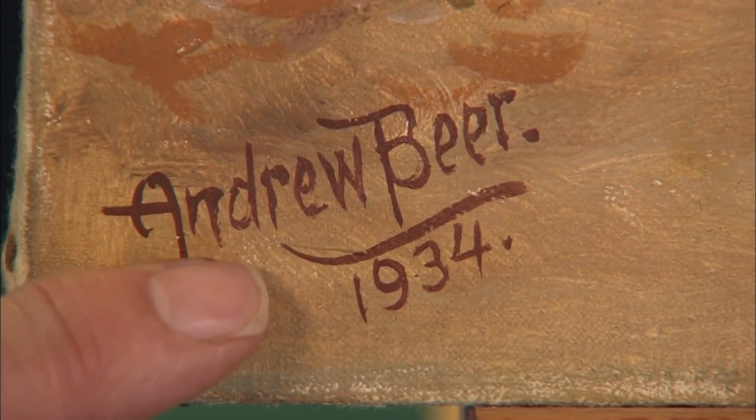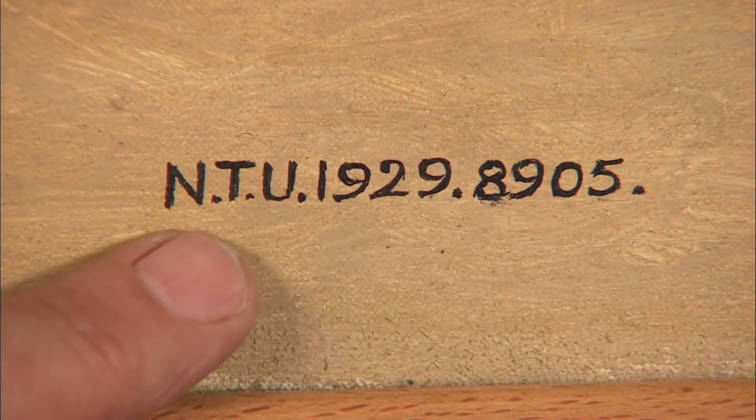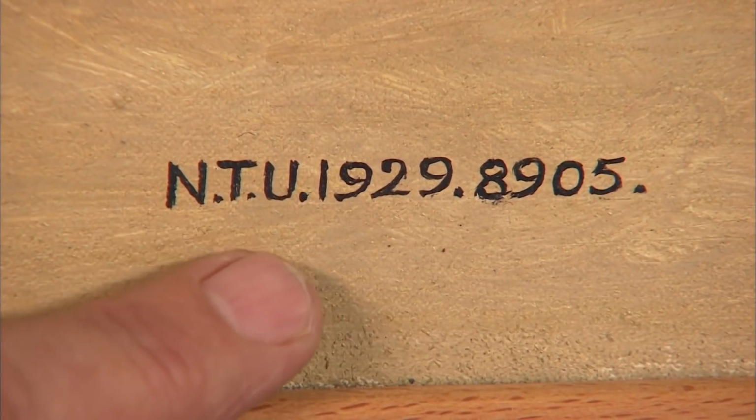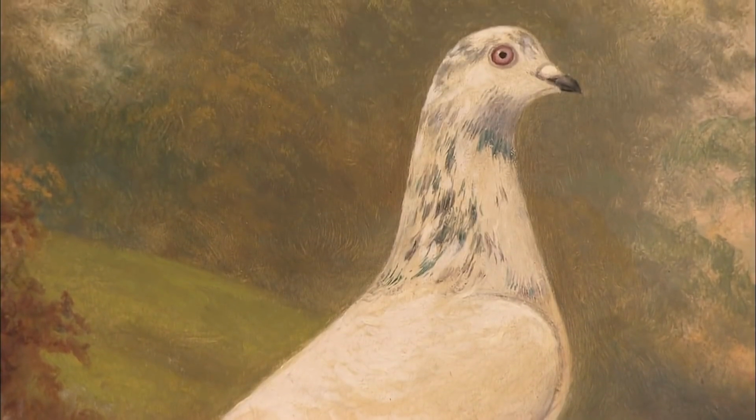Obviously, it was a prize, so the winning pigeon would have had that painting taken. Right, well, it's by an artist, and we can quite clearly see who it is, Andrew Bear. And he was actually quite well known for painting prize winning birds. And then at the bottom here, we've got this inscription, NTU. Now, I understand that stands for National Tipplers Union, and that's another type of pigeon, isn't it, a tippler? Yeah, I believe it's just a version of pigeon.